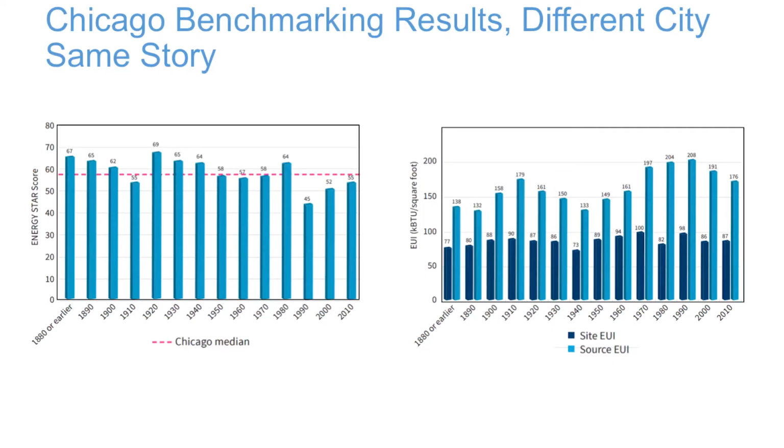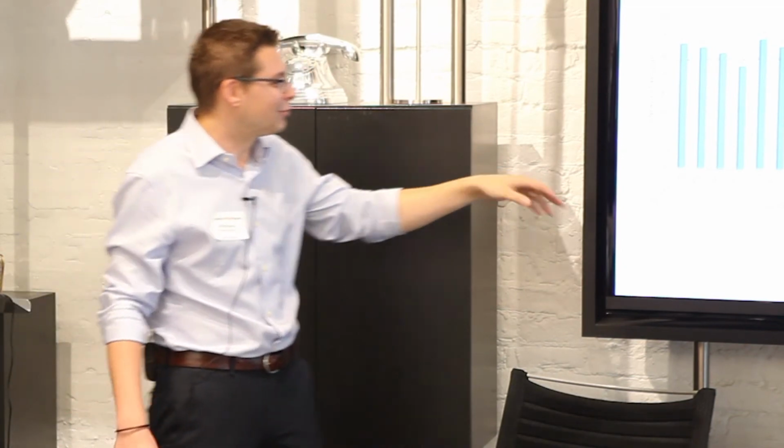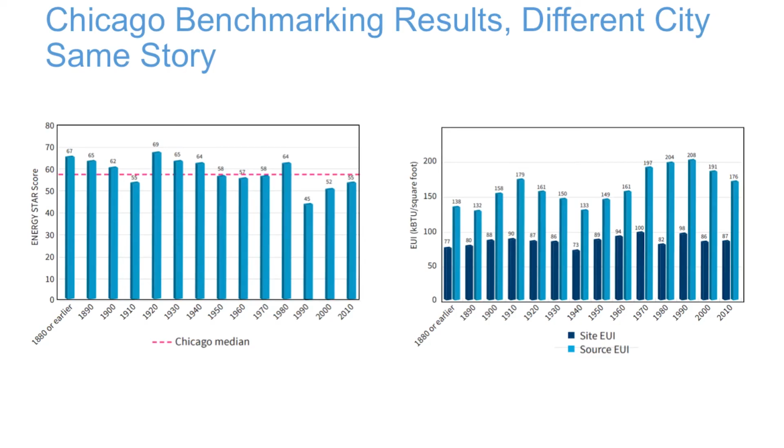Chicago, we're benchmarking here too. Kind of the same results. It's a little unfair to compare a building from 1880 to a building built last year, but even if you look past 30, 20 years, there's more diversity in the buildings within that decade than from decade to decade.